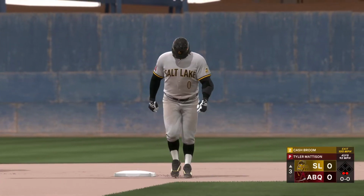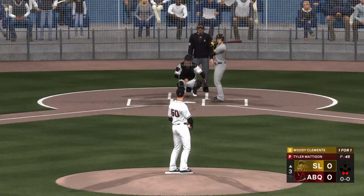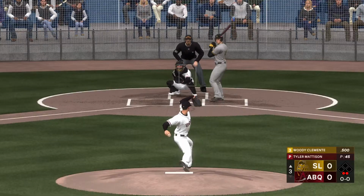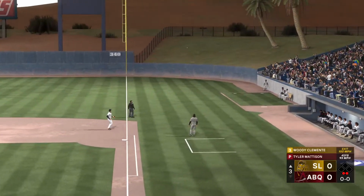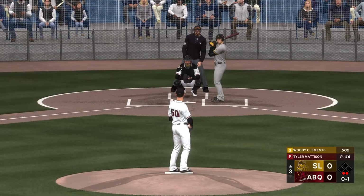Now batting, the first baseman, Woody Clemente, coming up now to the dish for Salt Lake. Woody Clemente, 1 for 1 with a single so far. Fouled off down the right side. 2 outs, bases empty.